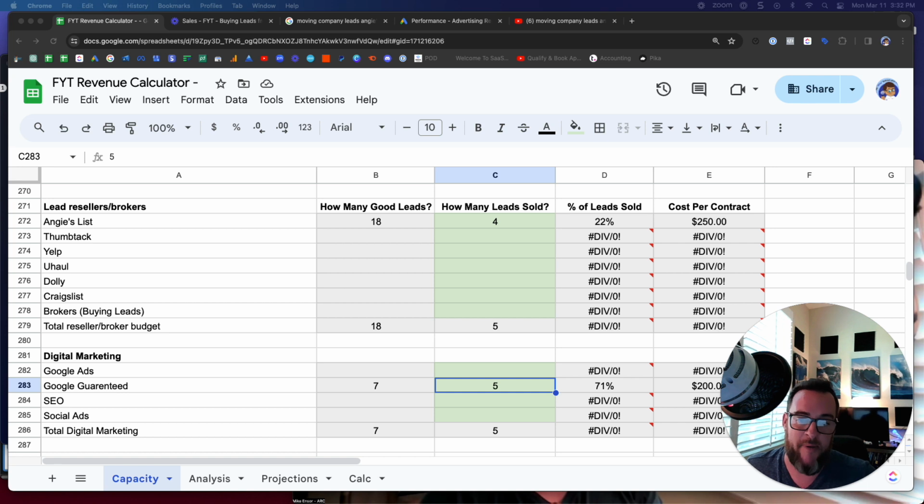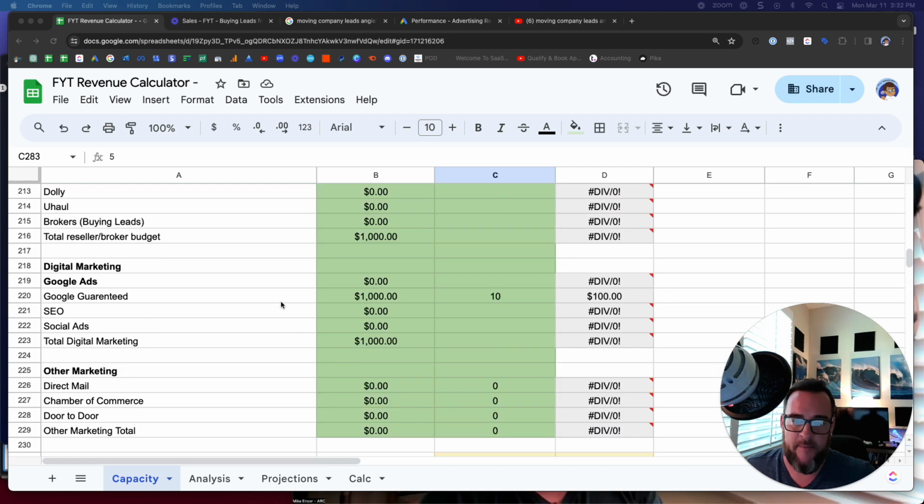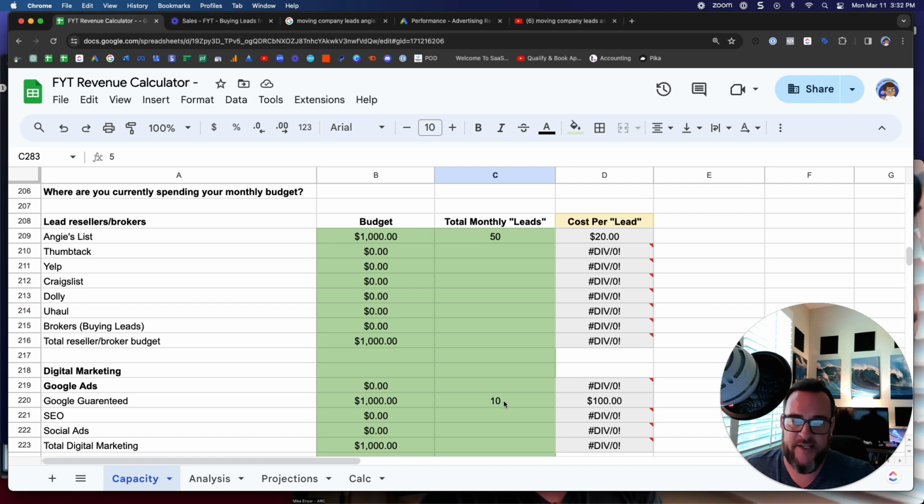Others have tried to go back and have failed. It's all about the process, about how to get the refund back from Google. But in reality, if you look at the amount of leads, 50 leads versus 10 leads, you're going to think to yourself, ooh, 50 leads, that could change the course of my business. Versus 10 leads from Google Guaranteed, that's like a huge difference.